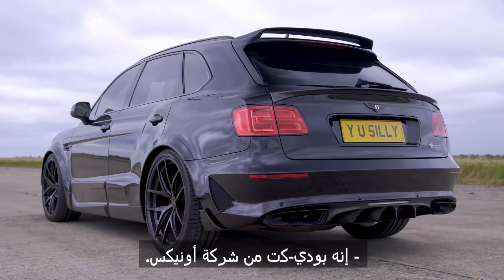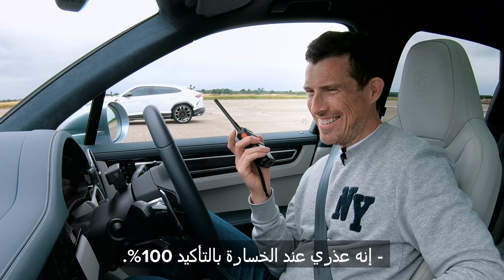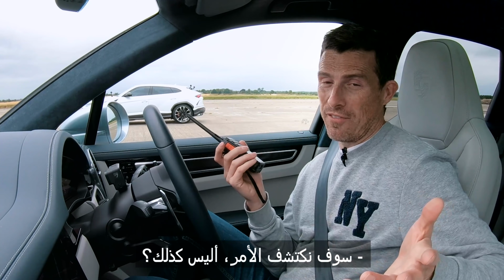Anyway, what is that body kit on it? It's an Onyx body kit. Do you think that's going to actually add drag and slow you down? It's certainly my excuse for losing, 100%. All right, and well, we're going to find out, aren't we?